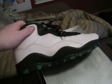My top 5 pickups in 2010. And number 5 is Seattle 10s. Of course, they got to make this list. It's a City 10. It's rare. It's hot. Still dead stock. I ain't wearing these, no way.